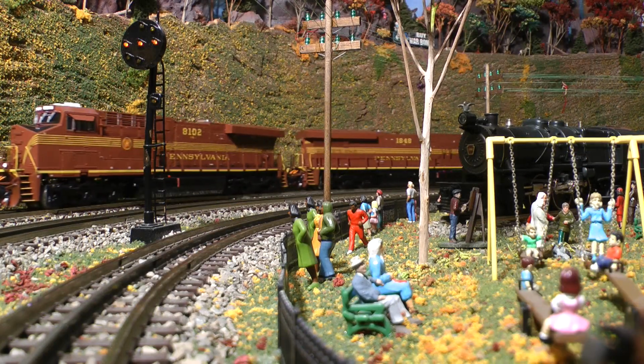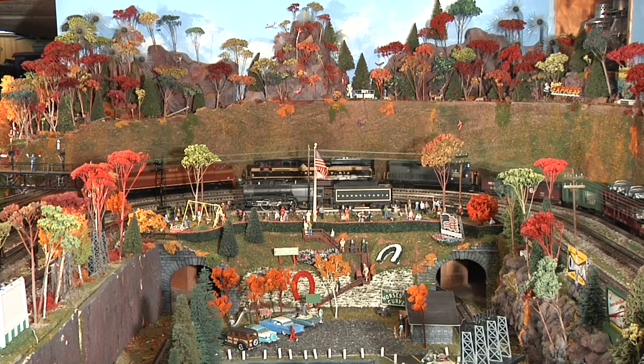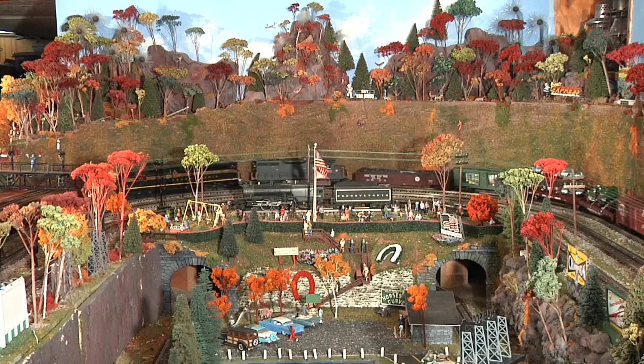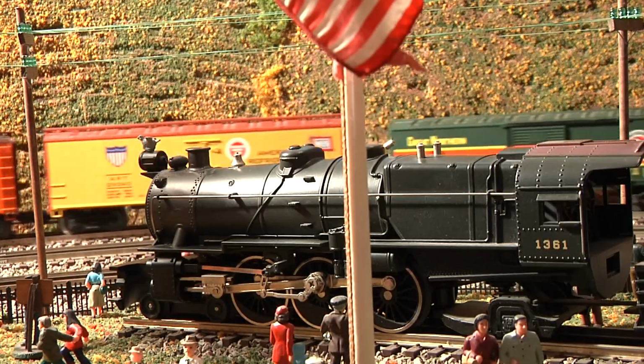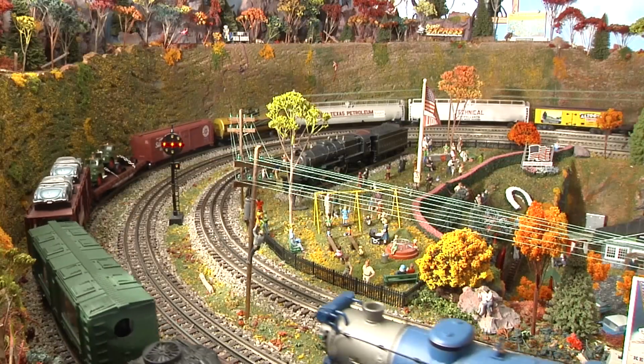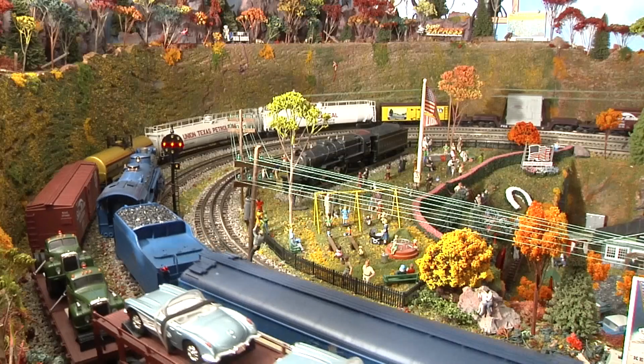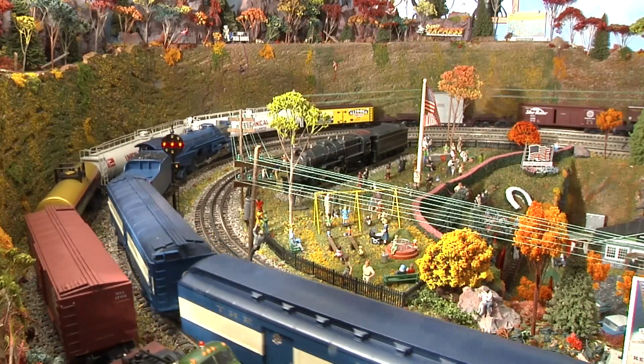Gary has a nice model of the world-famous Horseshoe Curve on his railroad. He models the era when Pennsylvania Railroad 4-6-2 number 1361 was spotted at the curve. Just like the real thing, this is a busy spot on the railroad, with trains running up and down the mountain on tight schedules.